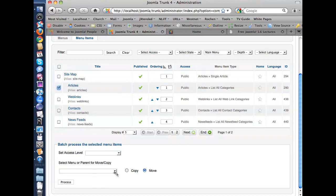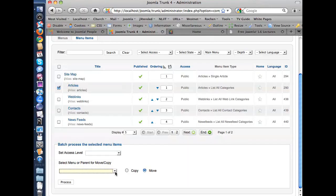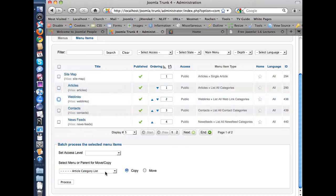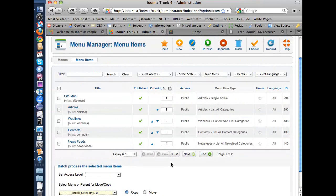We can make a selection here, and in 1.5 you can copy and move menu items to another menu, but you've never been able to attach them in the right part of the tree in another menu. Well, now you can say, please copy these two items under the article category list, or whatever that menu item is related to. Click process, and it should go away and happily do that. These sorts of things will expand over time as we move into 1.7, 1.8. We'll just see how this goes for this version.